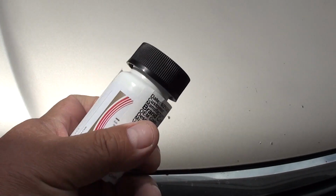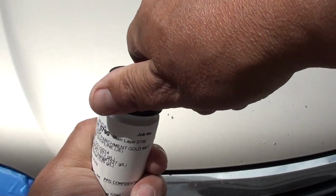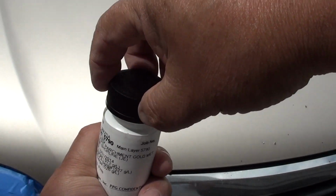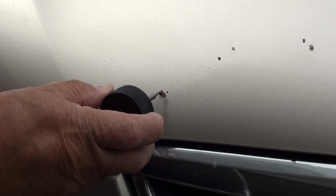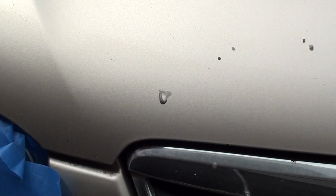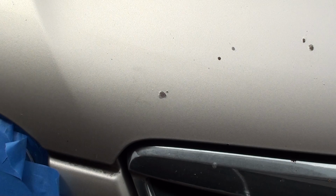Okay, let's mix up our custom paint so when we apply it, it applies evenly. Shake it really good. Okay, whatever you do, do not use the brush that comes with the bottle. If you do, you're applying too much and you'll drip. It'll start to run. If you apply too much and it runs, just take a rag with some lacquer thinner and wipe it off. Let me show you a trick.